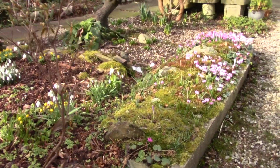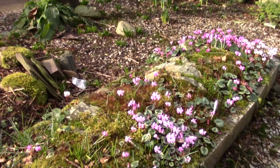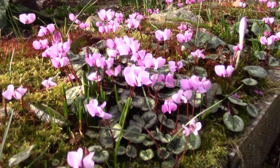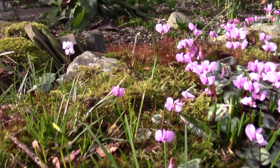And if we move round, we can come across the sand bed that's now the moss covered sand bed with all the lovely cyclamen coum. Really pretty. I'm really pleased to have coum growing here. It's struggled to get it growing in the garden.